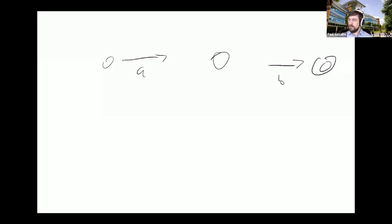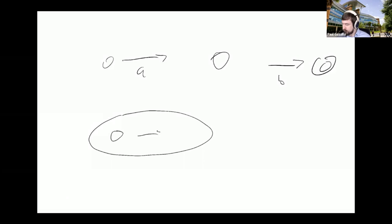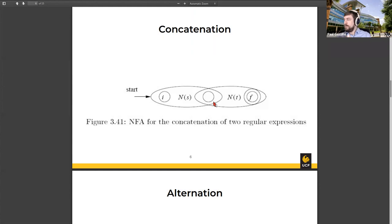So the Dragon book has this nice overlapping diagram to express this. We can turn this into a little bit of a template, where this oval means any other state, where this is the initial state, this is the accepting state. And they overlap these ovals to mean we make the end state of one machine the starting state of another machine. All good on this? If you get this, I think the rest of it is a lot clearer. Any questions on this?